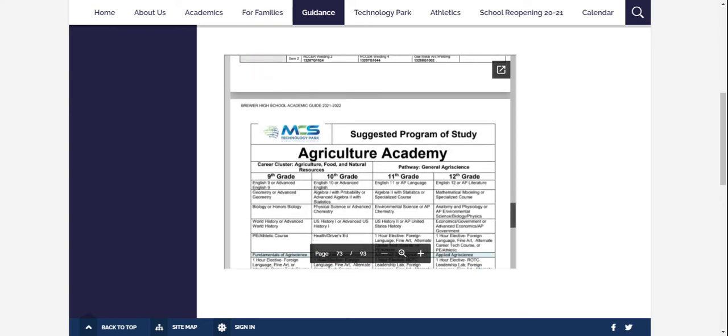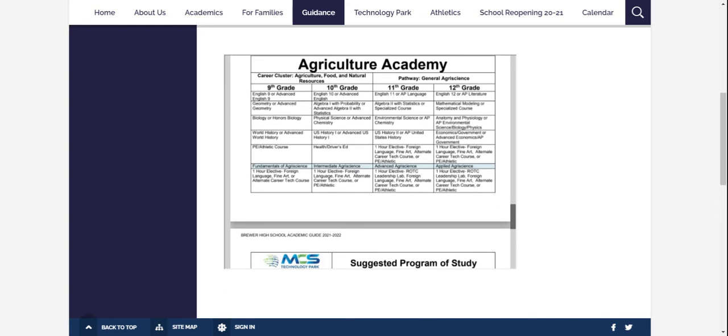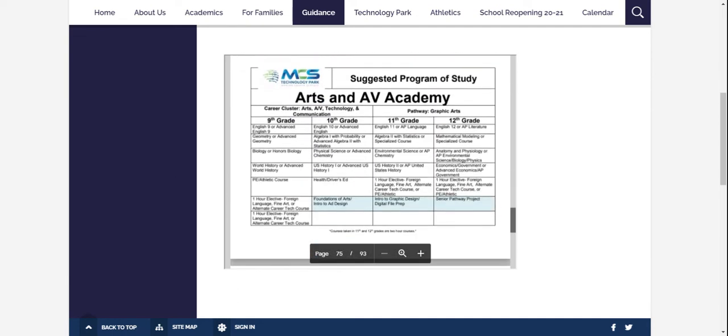If you want to kind of see what the suggested program of study would be for 4 years in an academy, we have put together the suggested program of study sheets, and you can see there's one for each pathway right here. So you'll take like your 4 core, this row right here would be your required courses from the state if there is one, and then those highlighted in blue are the classes specific to that pathway. So you'll see that as we move into various academies, like for 10th grade, you could take 4 core, your health and driver's ed, and then 2 hours of foundations of art and intro to ad design.